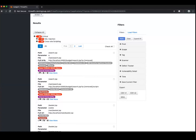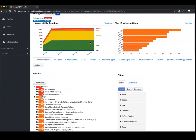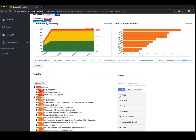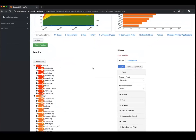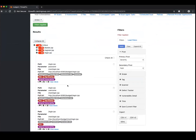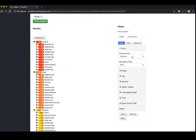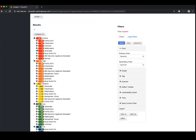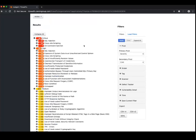Let's look a little bit at some of the pivoting or the filtering capabilities that we have within ThreadFix to allow you to view this data in different ways for a given application. So right now we're pivoted by severity and CWE, but you can see here we can change that to be by severity and then maybe by the path. Looking at what is on the login.jsp so I can figure out which vulnerabilities I want to tackle first, or maybe just assign to a given developer group or team that's working on that page. Or if I want to see what's organized by scanner, I can see, okay, well, let me see all the things that Contrast identified. You can see that it's not just Contrast. There are other findings merged with Contrast, but all of the findings in that list were at least found by Contrast.